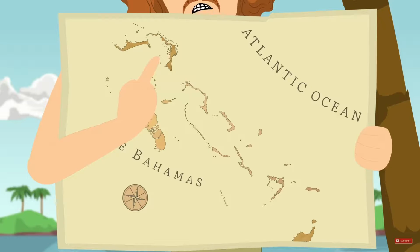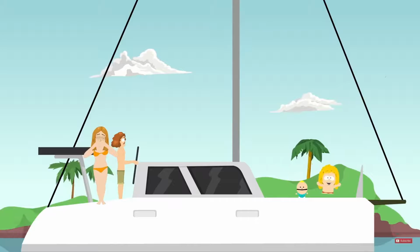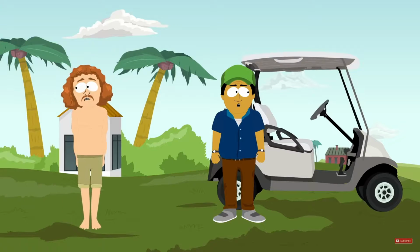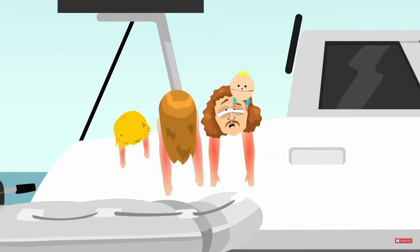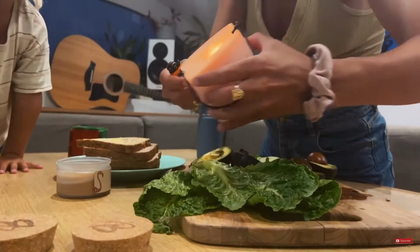As we open, we show them in a cartoon type of display where they are going to the grocery store and other locations to find provisions for preparing their dinner. Here they're showing a meal plan that they've got for each day and the ingredients that are on there.